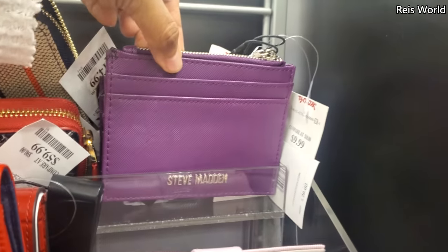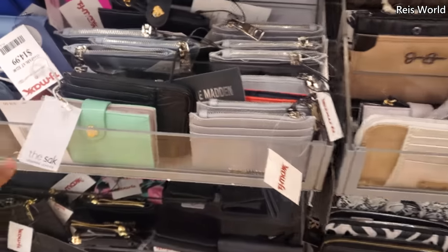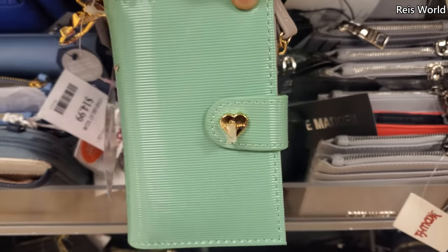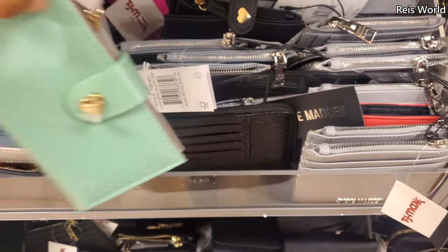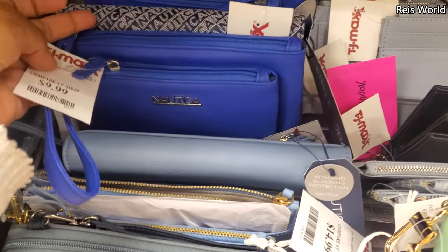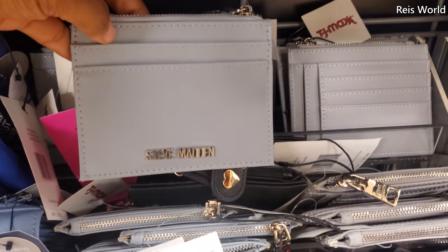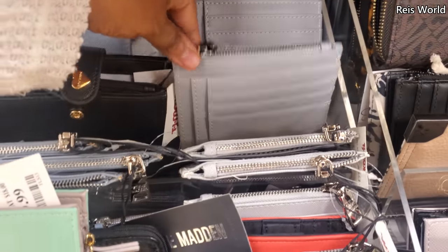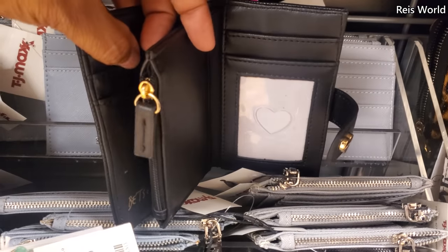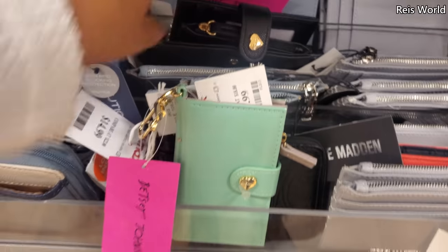Ooh, I like this purple one a lot. That's cute. Is this Betsey Johnson again? Let me grab this one out. Yeah, for $10. Like how it opens like that, a little keychain. Nautica, these are $10. And then again, more Steve Madden. Here's the black one in Betsey Johnson. It's gonna open. You got the little coin pouch, card, a little picture. Pretty color.